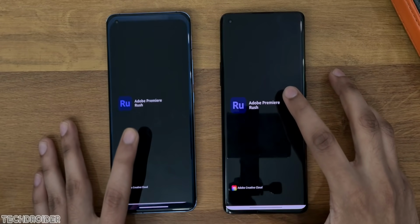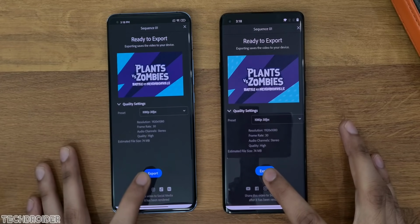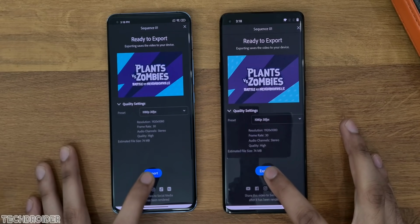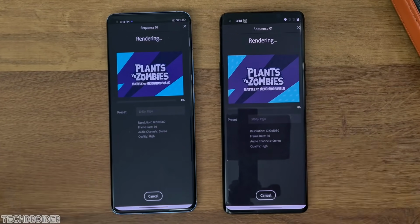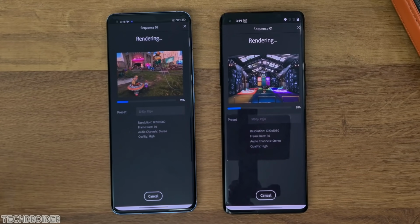Now Adobe Rush, and we have this 1 minute 15 seconds Plants vs. Zombies clip. So I'm gonna export this one to 1080p 30fps, and it says the file size is gonna be 74 MB. Here we go. And now you'll notice the real speed difference. Both are having the same RAM, same internal storage, 888 5G versus 865 5G. Let's see which one wins this race. Right now it can be seen OnePlus 8 Pro is winning this one.